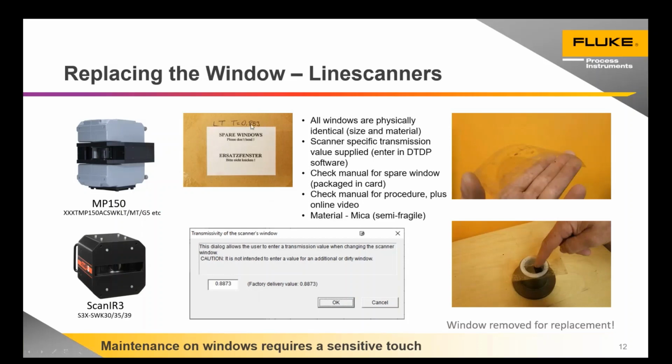If you don't have this value, actually it's not so risky to use the existing factory value. It could be argued that the accuracy is slightly affected, but it's also highly likely that it's still within the standard specification. It's always worth checking in the supplied manual, if you know where it is, because we actually supply a spare window with each new scanner.